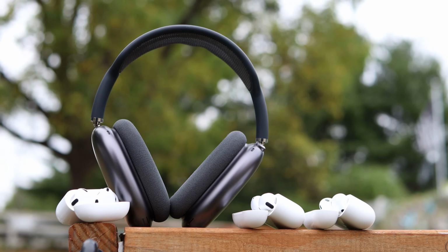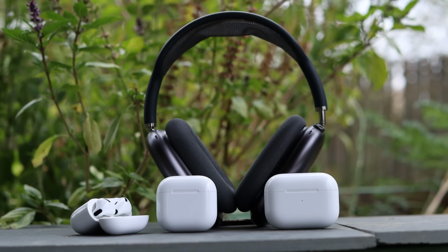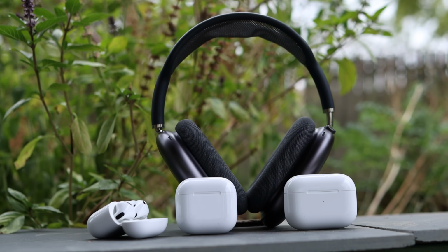Then, of course, we get into the features, probably the most important category of this entire video, because all of these different products have very different features. And Apple does this as every other company does as well, where they want to reward and incentivize a more premium purchase. So the AirPods Pro, it's no surprise, should have more features than the AirPods 4 and the AirPods 4 ANC.